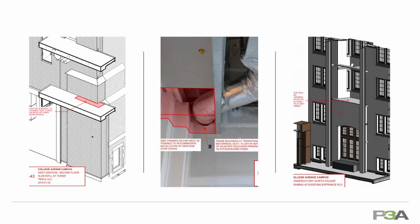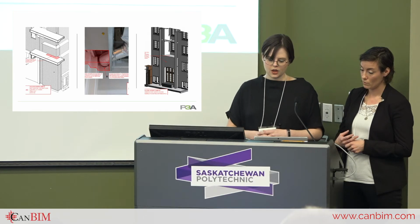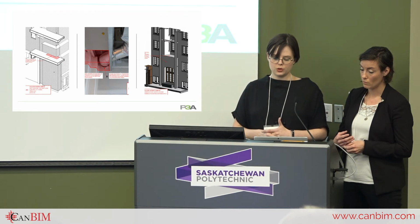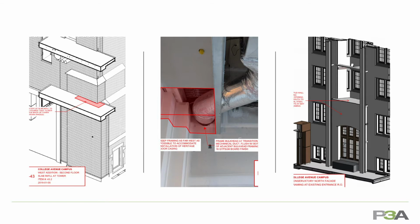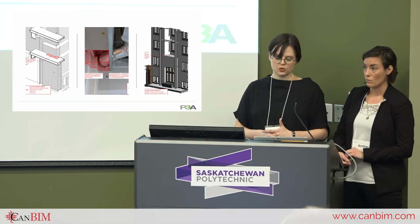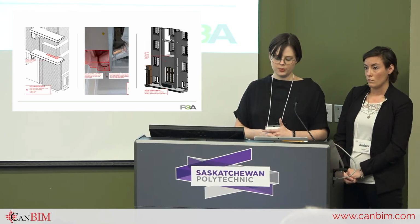So you can see on this slide, we're mostly looking at photographs from site that are then traced over. And in this slide, you can see that we're using the Revit model to illustrate what's going on. This was useful for clarifying items that might otherwise require multiple views to explain. For example, the markup on the right was about how to frame in a gypsum board wall on the backside of the retained conservatory facade. This would have required multiple sections as well as an elevation to describe.